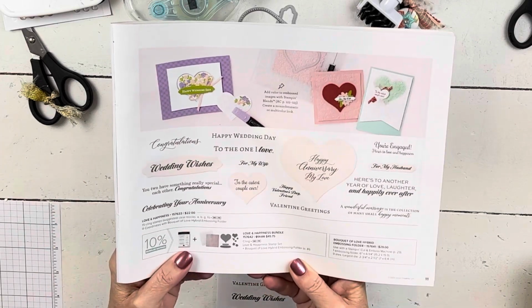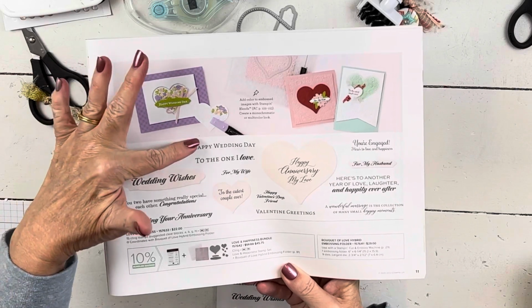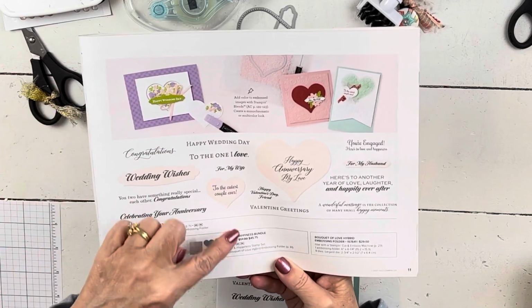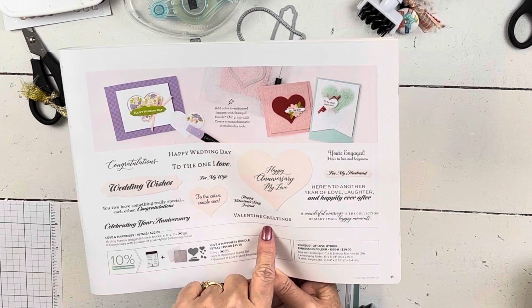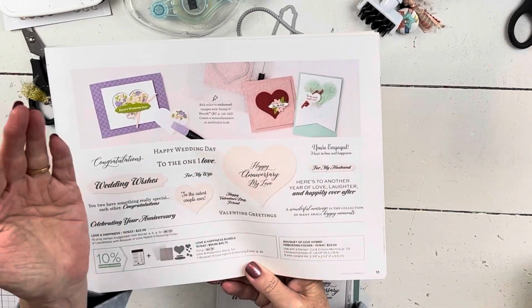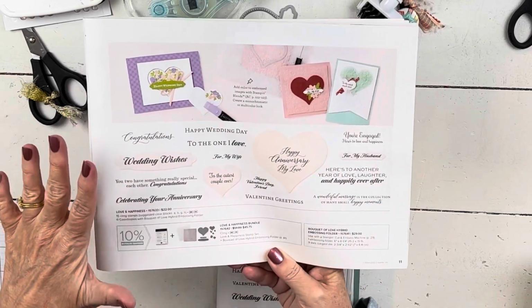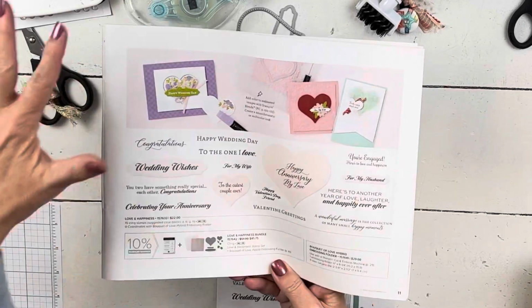So it's super cute. If you have weddings or showers, let's see, it's got wedding day, it's got anniversary, it's got engagement, it's got Valentine's. I like this. You're engaged. Here's to love and happiness. It's got something that you make for your husband. Just lots of different kinds of sayings. So it covers like that love gamut.